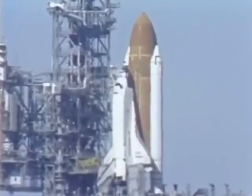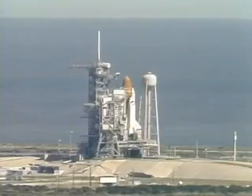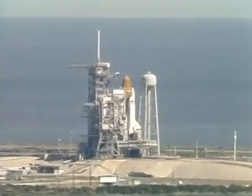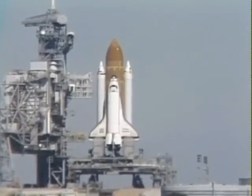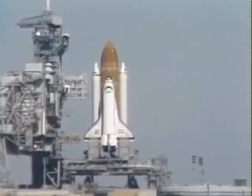Coming up on the 30-second point in our countdown. T-minus 30 seconds, and we've had a go for auto sequence start. The SRB hydraulic power units have started. T-minus 21 seconds, and the solid rocket booster engine gimbal now underway. T-minus 15 seconds.